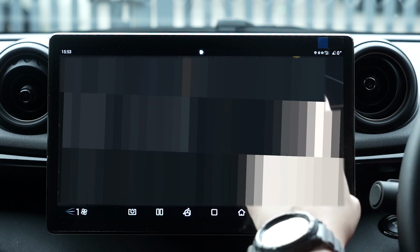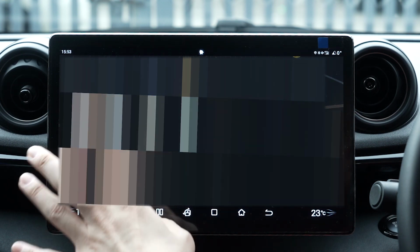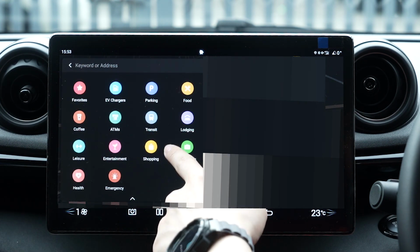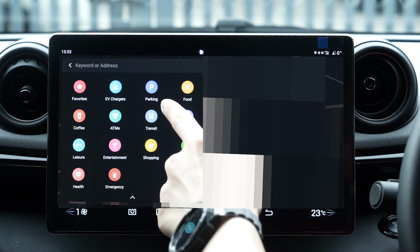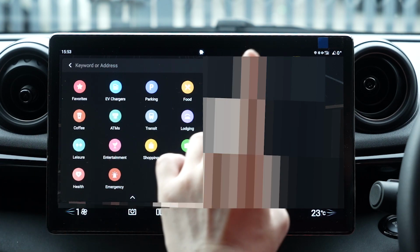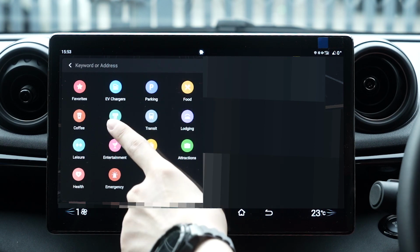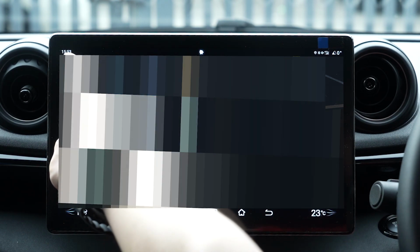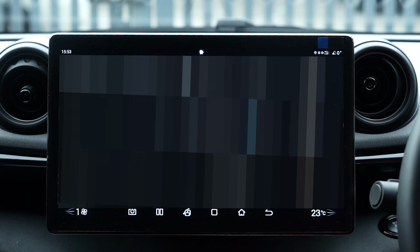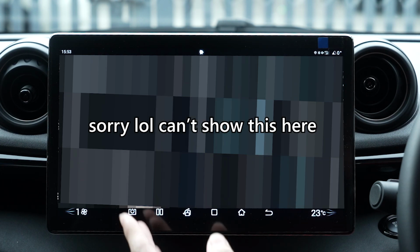Number 1 is to search for whatever address you want to go to. And there are a few different shortcuts. For example, you can find your favorite locations that you have bookmarked, EV chargers that are near you, parking, food, coffee, ATM, transit, lodging, all of that stuff, they are all here. I would say the EV charger button is not necessary here, because if we go back to the main menu, there's another button here that directly finds all of the nearby EV chargers around you. So I don't know why they have another button there, but there we go.